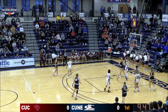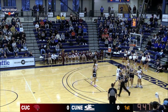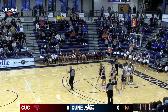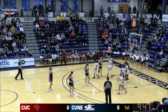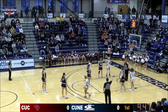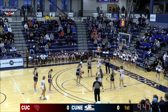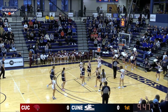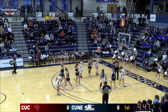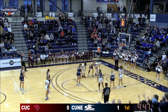Down low is Powell. First shot is up, no good, and a foul is called on the Cougars. It's going to be Sadie Powell going to the free throw line here. That'll be Gates' first foul, as right away the Bulldogs go into Sadie Powell to try to score at the rim. The Cougars start out in a man-to-man defense. Sadie Powell makes that first free throw. Nearly an 80% free throw shooter. Bulldogs on the board here first.